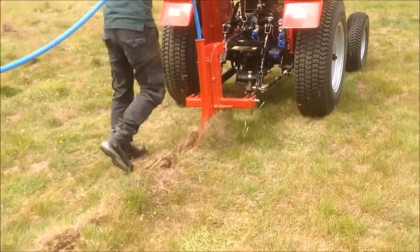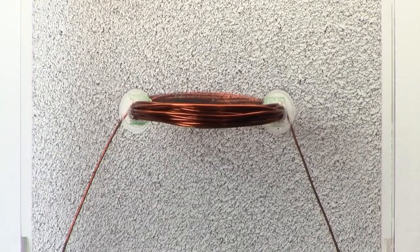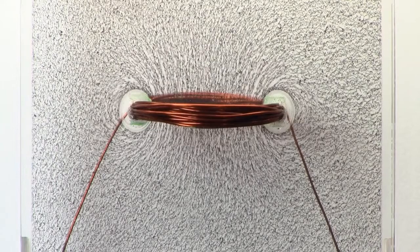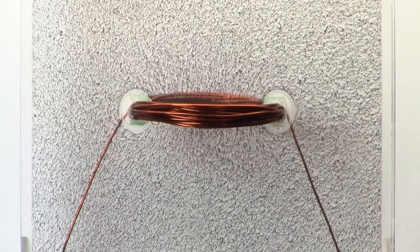Using pipes costs less than electrical power lines and transformers. In addition, transmitting power with air pressure has no known side effects on the health of people, while electrical high voltage lines have been shown to cause cancer and other side effects for people living near their intense EMFs.